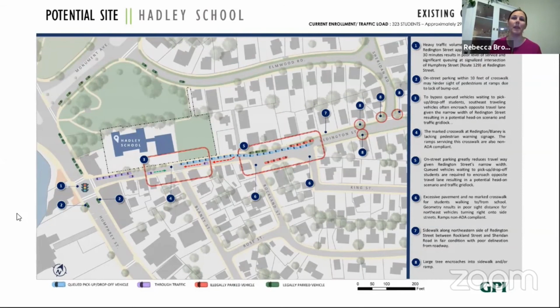Moving a little bit closer up towards Sheridan Road, there's a section of sidewalk there that's in deteriorating condition. It has very limited curb reveal there, where someone could actually drive up onto the sidewalk in that area. And there are also a number of large trees that are blocking the sidewalk. So when we consider all of these things, the question that often gets asked is, how could you possibly accommodate any more kids on this site with all of these traffic issues that we've just identified?